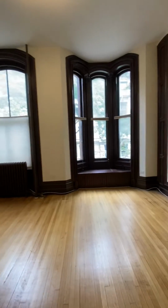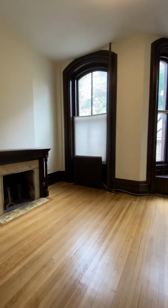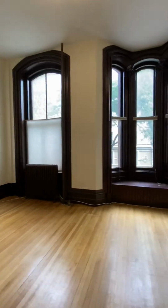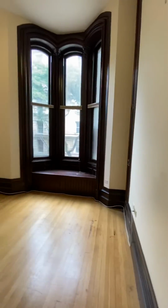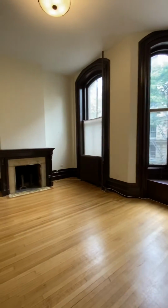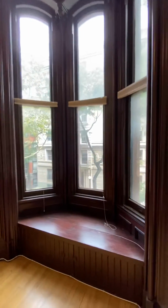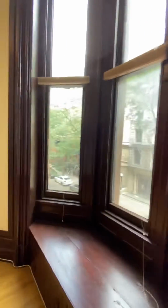Look at this. Wow. Yeah, this room is huge. 13-foot ceilings. I think the main room here is about 13 by 17, but the dimensions are on the floor plan. Just pan around here and give you a good look. Look at these details. Wow, this is really nice. This is a gorgeous apartment. We do not see many like this.